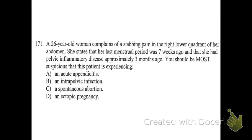Right lower quadrant, that is where the appendix is, but based on the information that we've got going on right now, appendicitis is unlikely. Intrapelvic infection, have we talked about that? You could probably figure out what the words mean and approximately what we're talking about, but we really haven't discussed anything with that name. Spontaneous abortion, that would be a miscarriage. Probably not, because she's talking about pain, but she's not talking about any bleeding, and also she didn't know she was pregnant. Granted, you can have a miscarriage without ever knowing that you had been pregnant in the first place, but it just doesn't seem to fit as well.